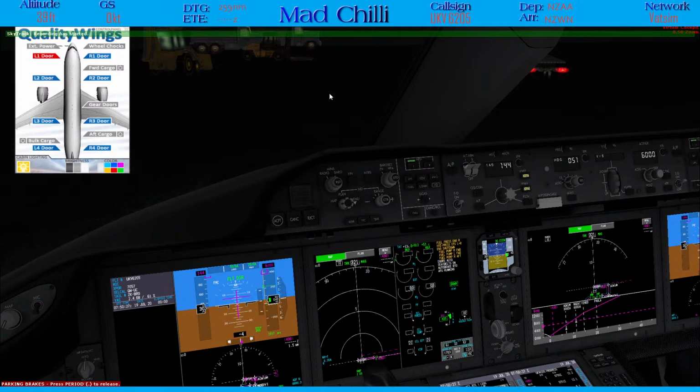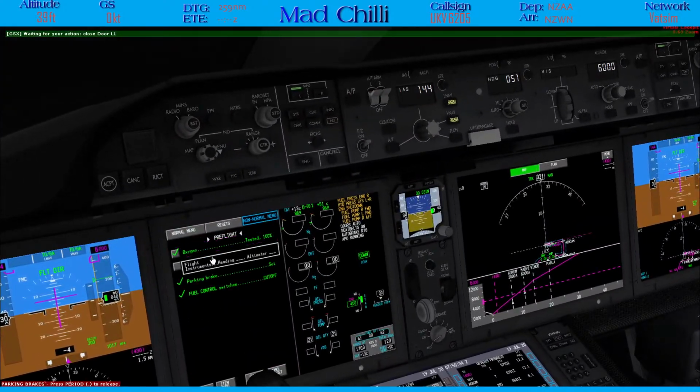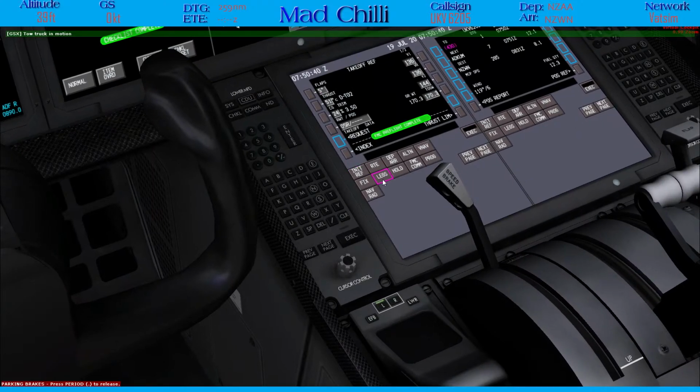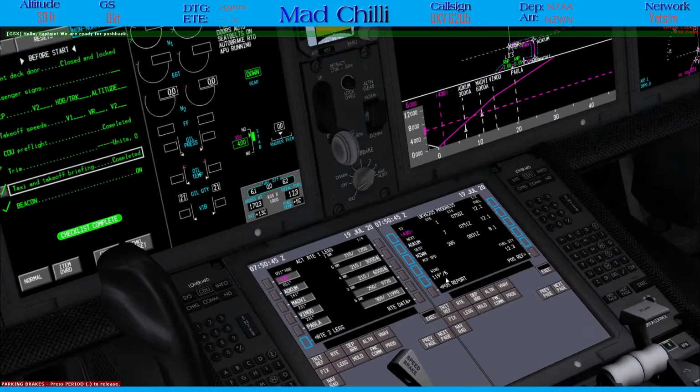Ladies and gentlemen, we have just closed the main cabin door. We're just going to do the checklist quickly. Before start checklist, ladies and gentlemen, from the flight deck. We're going to get some weird duplicate stuff now. Trim needs to be set to 3.5. Ready for pushback. Estimated on-time initial altitude.